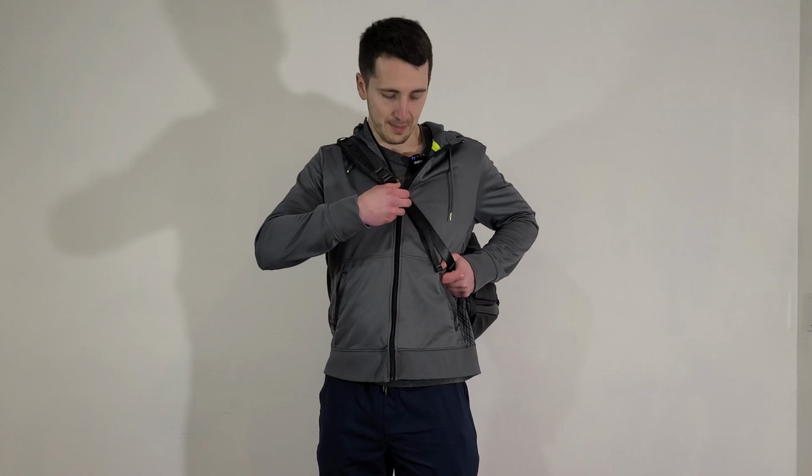Now, having said that, if you are going for a really long hike or any other long adventure where you're going to have this on for a long time, I would bring the other strap just to have a backup, so that if your shoulder gets tired, you can put the other one on and have both straps for a little bit more stability.